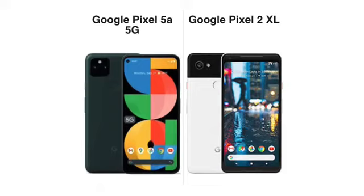As for the RAM, 5A has 6 gigs of RAM, 2XL has 4 gigs of RAM. Most people won't notice the difference unless you're just having lots of apps open at the same time. And if you're just switching between apps all over the place every second, you might see some lag. But for the most part, you need to be like a very heavy user to notice that. So I would say it's not such a big deal in the RAM department.